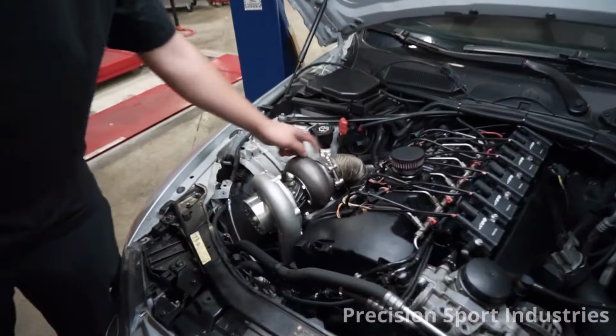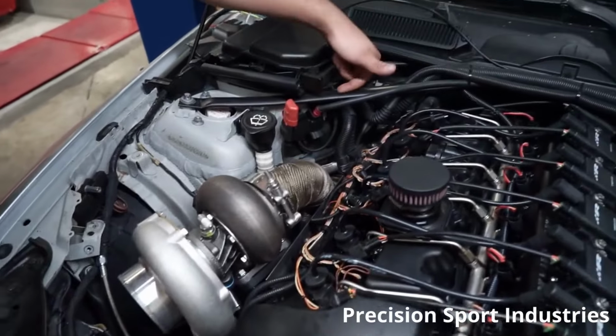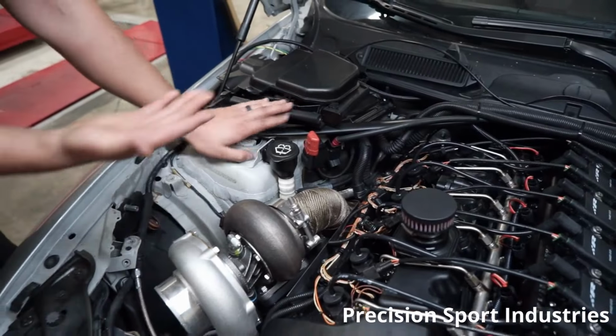Not to mention, if you rock a single turbo top mount kit, if you ever had to swap out that turbo for whatever reason, it's a breeze because it's literally sitting right up top, compared to, let's say, a bottom mount single turbo kit or twin turbo upgrade.